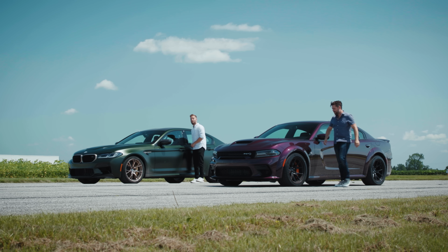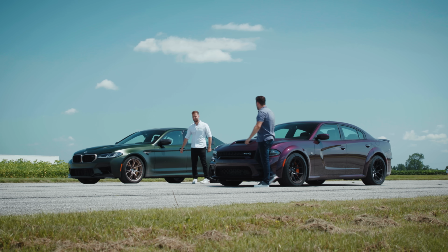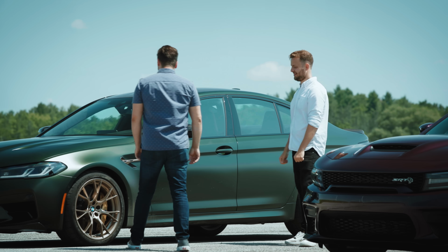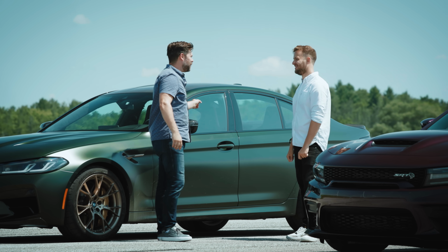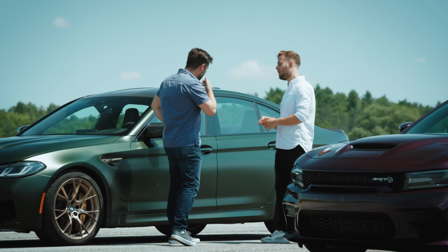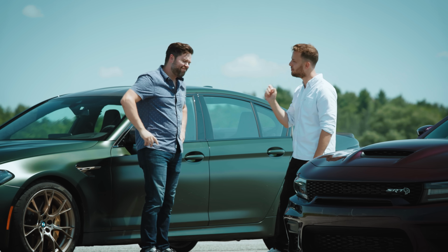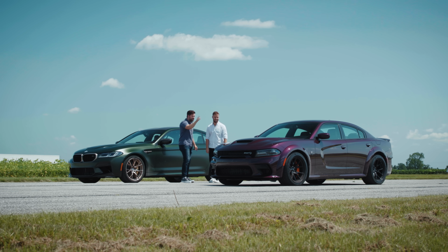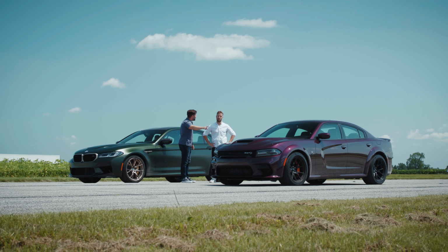All right. Before we do this, feast your eyes on the new M5 CS. All right, listen. This is a beautiful car. It's wonderful. It's really good looking. It is arguably, maybe apart from the M2 CS, the best looking current BMW. I agree. Anyway, for this year, I have a new hood. Ooh. Yes, it gives it a more sinister look, they say.